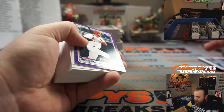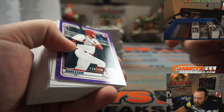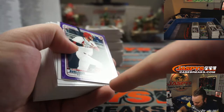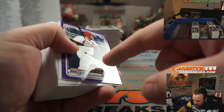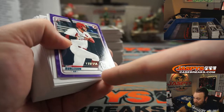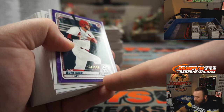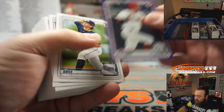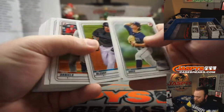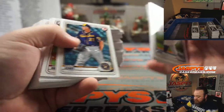Alec Burleson to 250 for the Cardinals, Paul Townsend. Paul, just a heads up, I just noticed this. It literally looks like the card is creased. It's not, but there's a line that goes right along where the L is in St. Louis. You can see it right there, it goes all the way through to the top. Just a heads up. Straight out of the pack. Sorry about that. Don't like that at all.